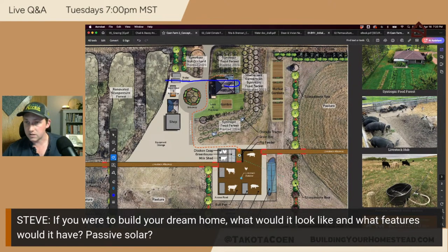And you can kind of see it here in this image. This is that little mudroom as well. Those are the big ones.